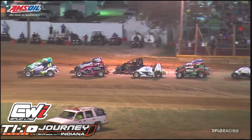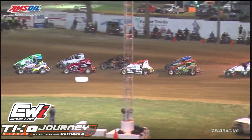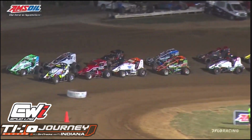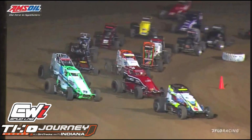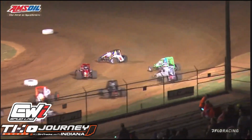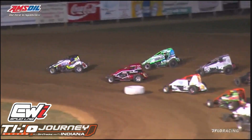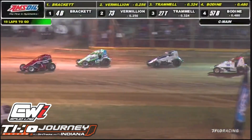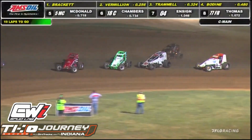Very important for your drivers that are not in the first 2 rows and want to try to pick up a couple of spots. Definitely a little wider track. We saw it in the C main or D main. Let's see how it plays out here in the C main. Rolled into the throttle right there for Donnie Brackett. So he takes him down into turn number 1 and 2. Still side by side back in the field. We're going to play this one out. Good decision right there to stay clean and green.